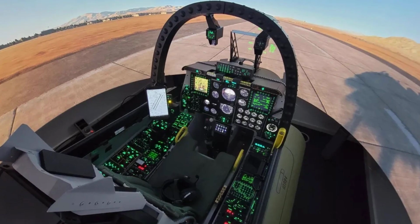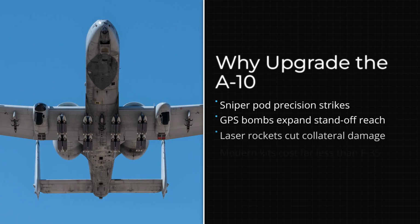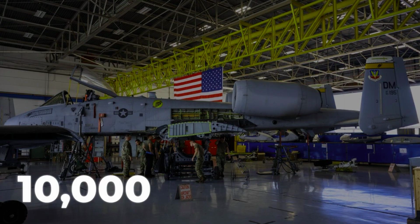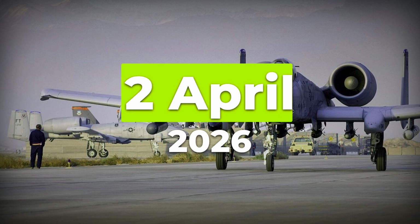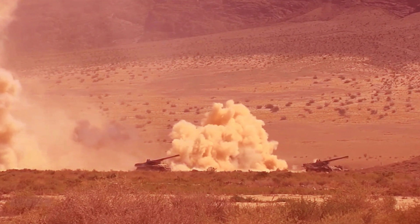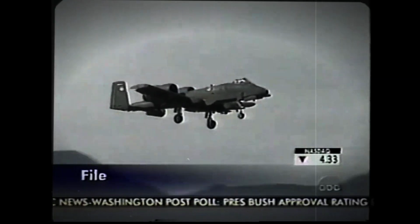The A-10C upgrade turned the Cold War cockpit into a precision strike platform with sniper targeting pods, GPS-guided bombs, laser-guided rockets, and helmet-mounted targeting that lets pilots designate targets by looking at them. New wings rated for 10,000 flight hours could extend service life to 2040. Congress mandated a minimum of 103 aircraft through September 2026. The aircraft they keep trying to kill keeps getting upgraded because nothing replaces what it does at 300 feet and 400 miles per hour.